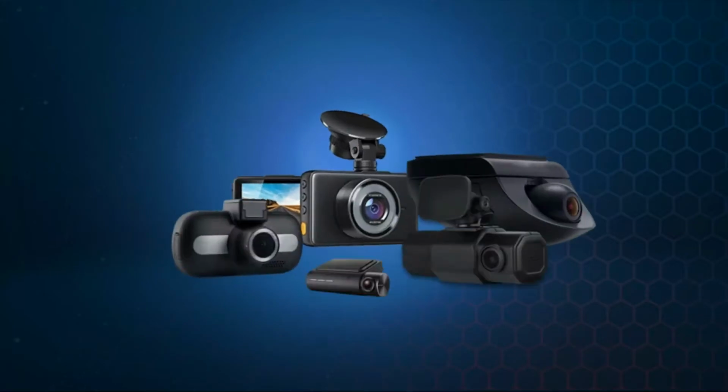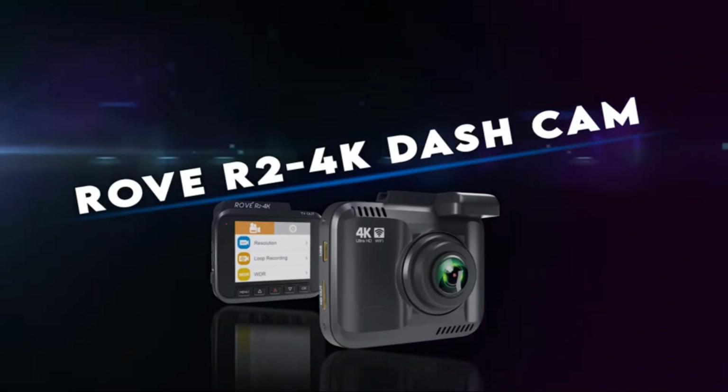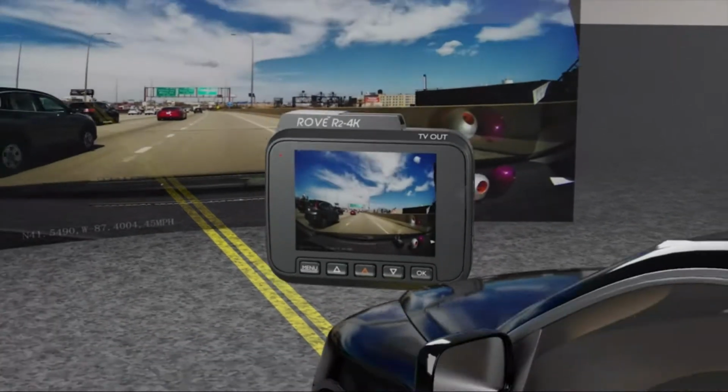There are many makes, models, and types of dash cams available in the marketplace. If you are confused about which one to choose, then one of the best options is to go with the Rover R2 4K dash cam, one of the most advanced dash cams with 4K Ultra HD resolution.